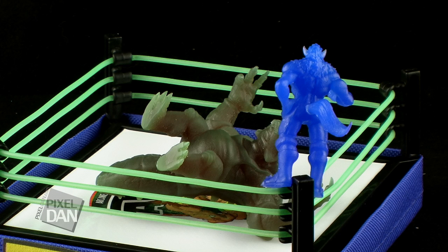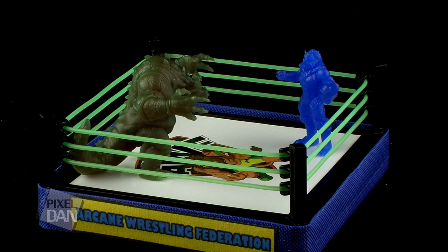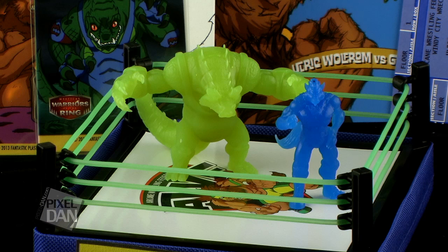So there you go, guys. There's a look at the very first set from the Mystical Warriors of the Ring line. This is a pretty great way to kick this line off, I think. The set sold for $50 at the show, but there is so much included with it. That's actually a pretty fair price, I think, since these are not produced in a factory and they've got a very low production run, and that there are so many accessories included. I mean, you're getting 2 figures, a ring, a ladder, 3 trading cards, a ticket, and a comic book all in one set. So that is incredibly cool. And I am really excited to see all of the other figures as they get produced in this line.